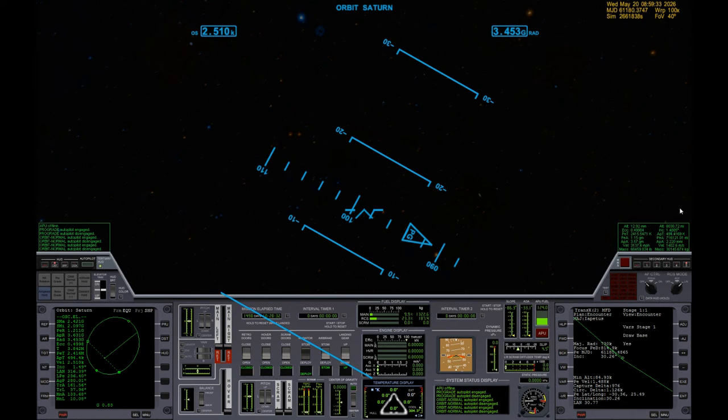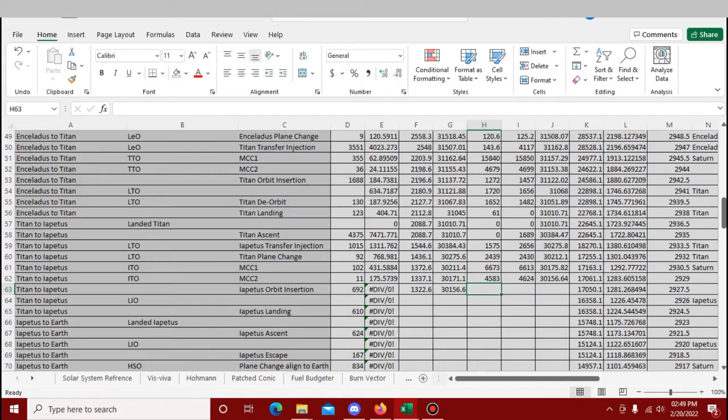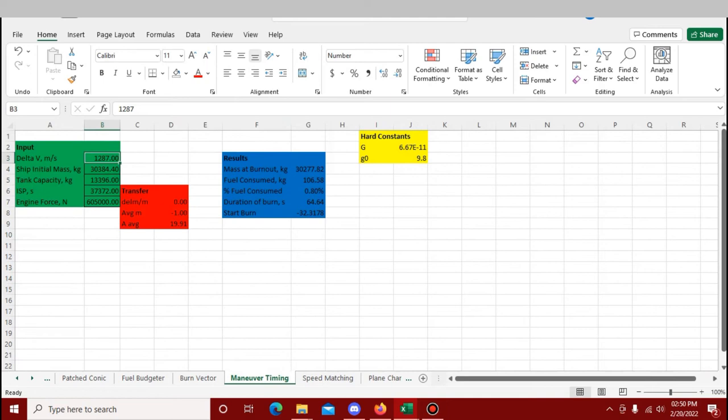All right, so to get into orbit, it's going to take 1,126 meters per second. So let's go over to our maneuver timing. Let's see, I don't need burn vector, don't need speed matching. It's just maneuver timing. 11:26, ship initial mass 30,145.6 kilograms. None of this changes. It's going to be a 56 second burn, which means we want to start it 28 seconds before periapsis.